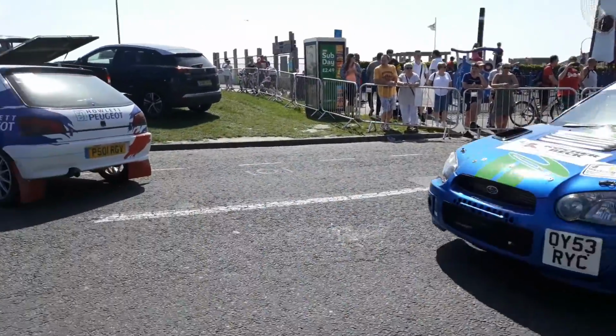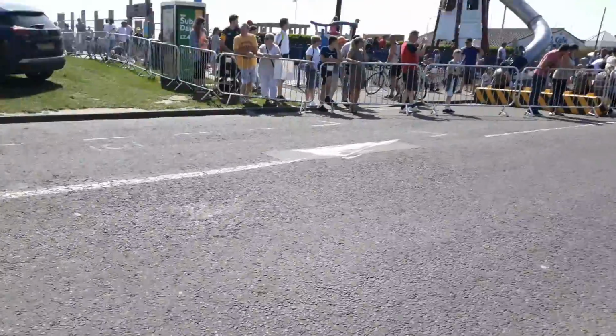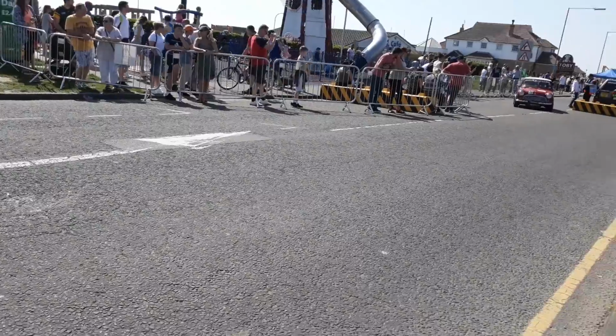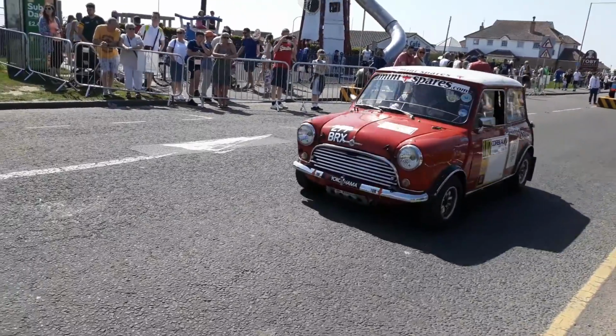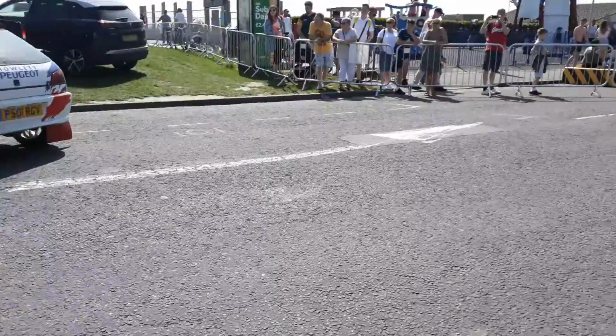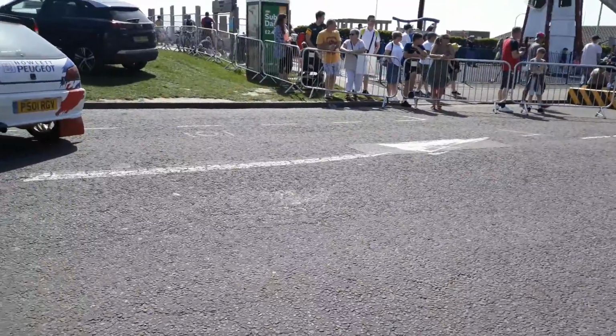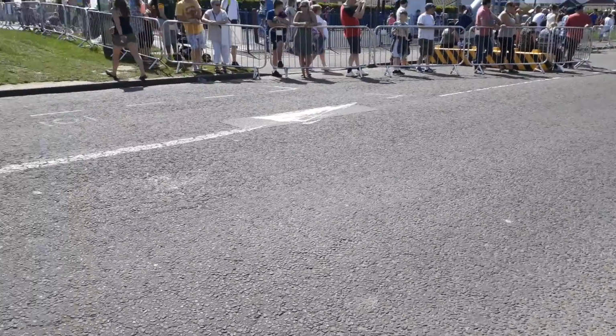Another Escort. Another Scooby. Yeah. Why do you call it Scooby? Subaru. Oh, Mini. Yay! Did that race with Herbie? Yeah. In one of the films. It's so small. Awesome. Because they're miniature, they're minis. Oh, that one looked really cool.